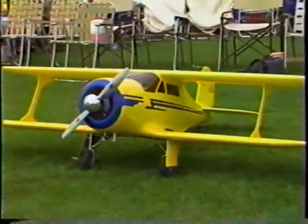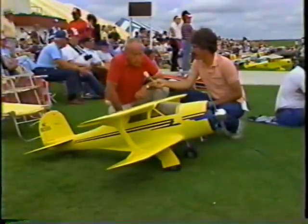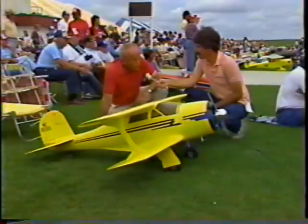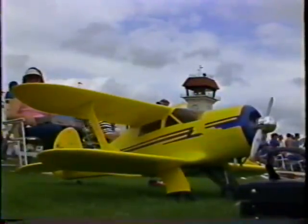Yeah, it's a Byron Originals Beechcraft, Staggerwing Beechcraft. It has a fiberglass fuselage, foam wings that are covered with the Econocoat, and the cowling and the fuselage are painted with K&B Super Epoxy. What's it powered with? It's powered with a Quadro 35, a two cubic inch engine. Gasoline, oil mix, chainsaw engine is what it is.